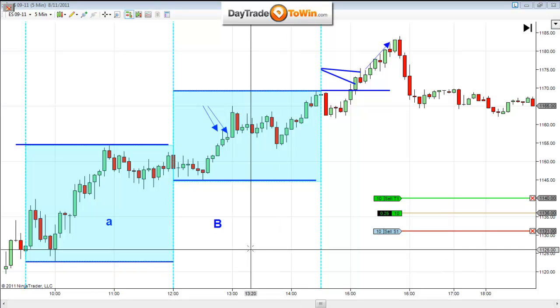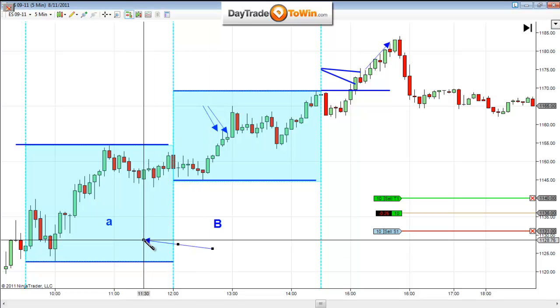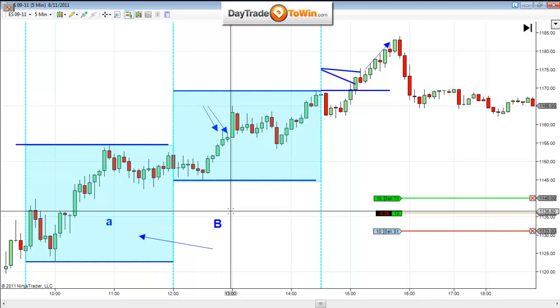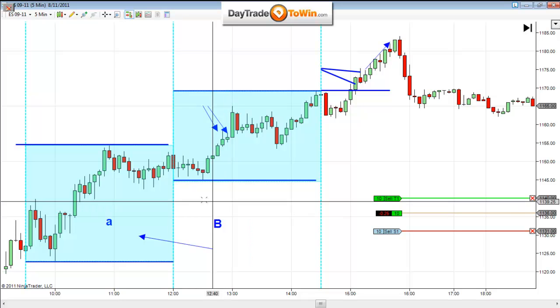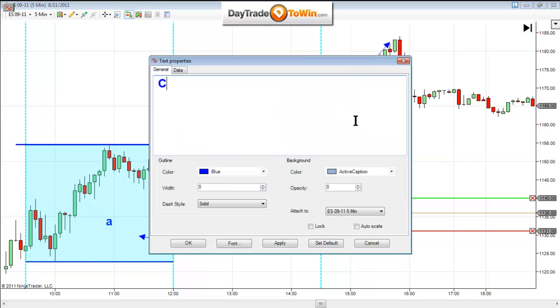What I want you to do is take what occurred in the range of A and say, if this market's going to trend, show me. If it's not, it's going to do what it does 85% of the time, whipsaw. The same thing with the C part of the day. This is the C part of the day.